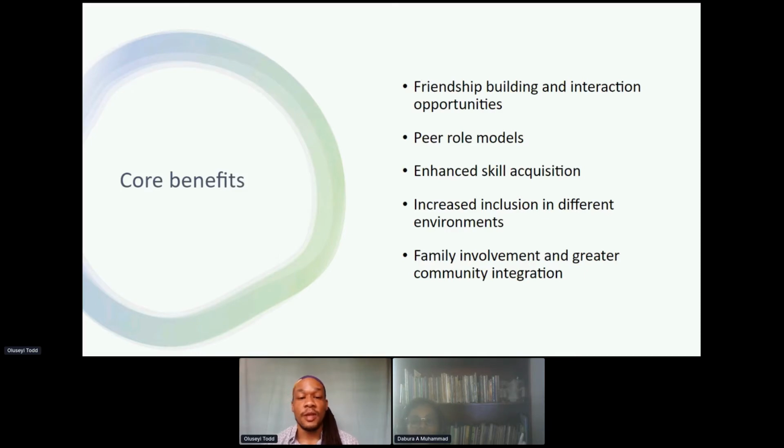So the core benefits are friendship building and interaction opportunities. Like I said, being aware of popular culture and having common topics to interact on helps build friendships more easily and have smoother conversation. Then the peer role models. In the sessions, we will have mentors and tutors and also assistants, because sometimes we may need additional help from family members or guardians. That would also help to expand the circle of understanding and bridge the gap between special needs persons and regular persons.